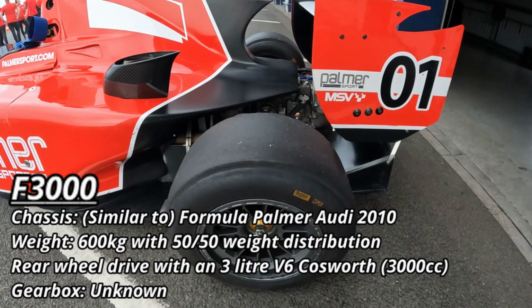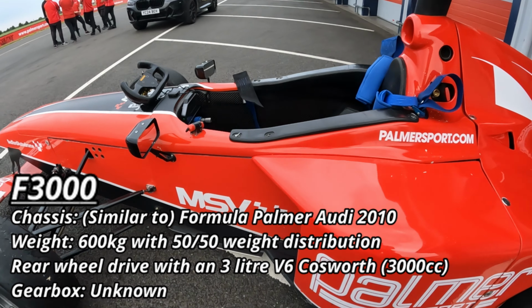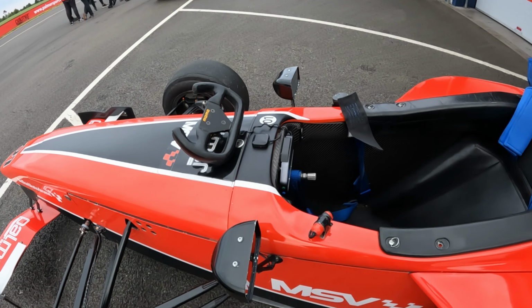And then it was time for the big finale, the F3000 single seater, where I have the POV footage from. So let's see how I did.